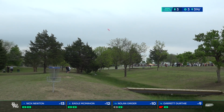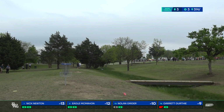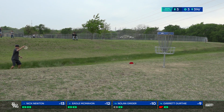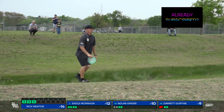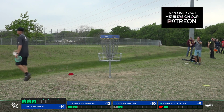Yeah. So throw super spike high. Wow. That is so far. That plays so far. And like you said earlier, the tee pad's so muddy, to have the confidence to really push off. It's like 450 feet of hyzer, I'd say, to get to this pin. Nick's 3 for 3. Great putt up the hill.